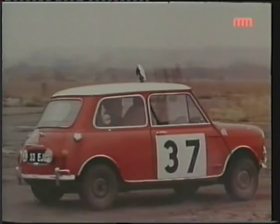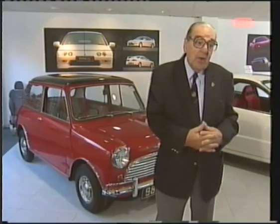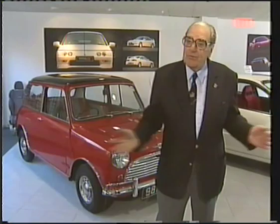And I said, well, you've got to make 1,000 of them to get it homologated. He said, we'll never sell 1,000. I said, I think you will. Anyway, it went into production, the 997, that's this one. And the 1,000 sold in the first week. So it was wonderful, really.